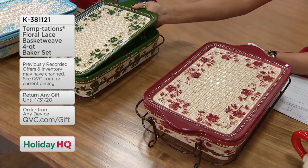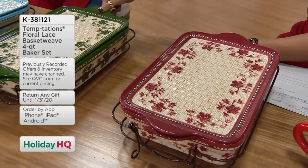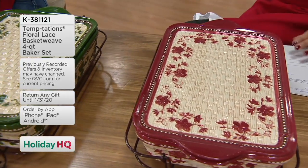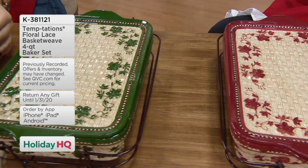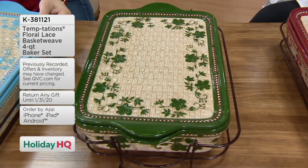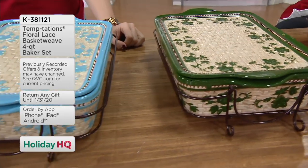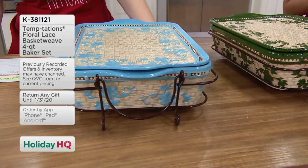So just know that if you are someone who maybe has a large family, maybe you're serving a couple of people, this has a lot of capacity in it. And with that dishwasher, microwavable, refrigerator, and freezer safe, and oven safe up to 500, you are going to be able to do that job. Where doesn't it go? Everywhere.